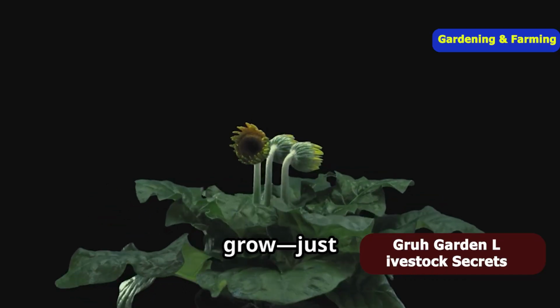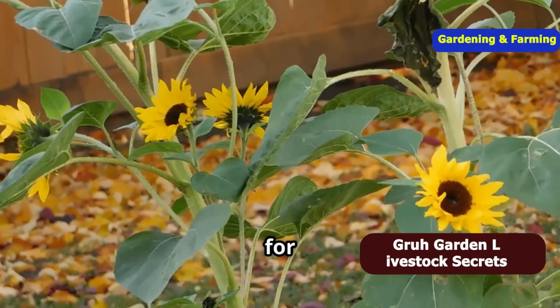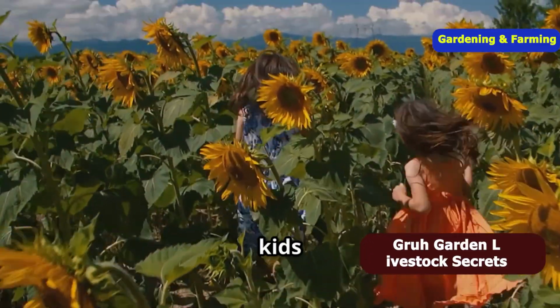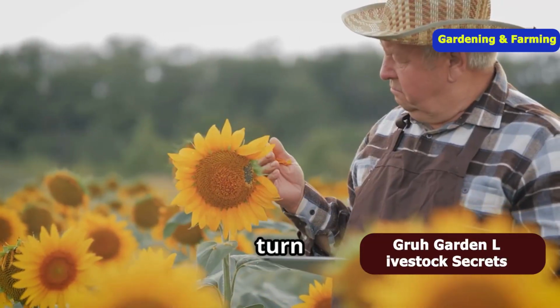Sunflowers are easy to grow. Just give them sun and space, and they'll thrive. Plant them along a fence for a living wall that provides shade, privacy, and food. They grow fast, making them a fun project for kids and a quick win for your feed garden. Harvest when the heads droop and the backs turn yellow-brown.